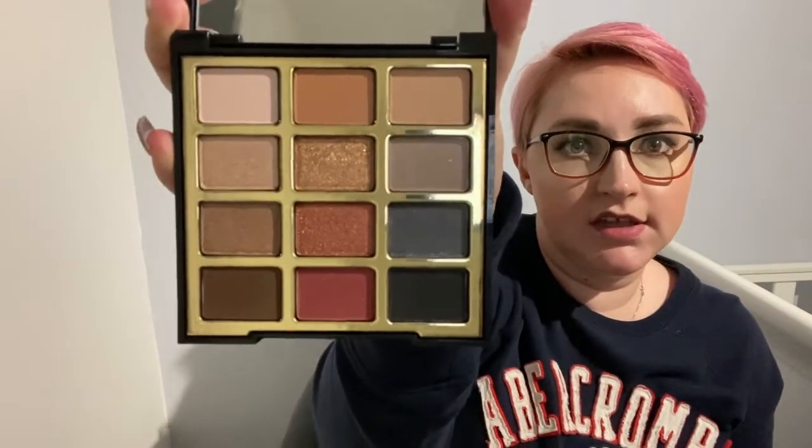My most affordable, I think, at this point, especially for the amount of shades that's in this, because there's 12, is my Milani Bold Obsessions eyeshadow palette. So it's got 12 eyeshadow shades in it. Some mattes, some shimmers. I do really like it, and I think for the amount of shades this is possibly most affordable, especially because I bought it in America.